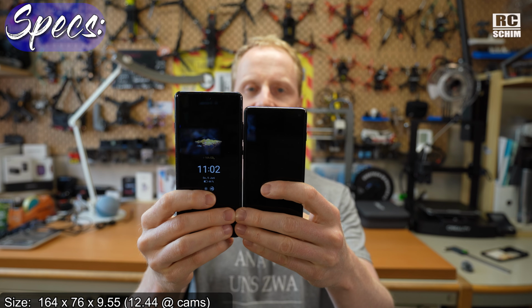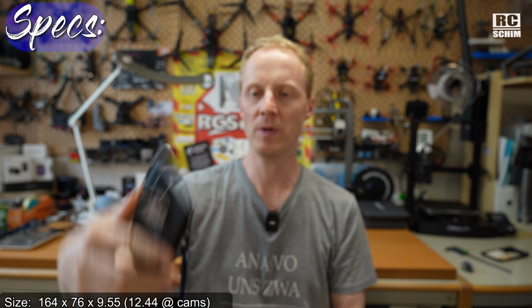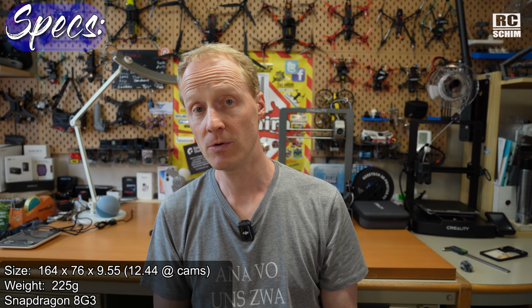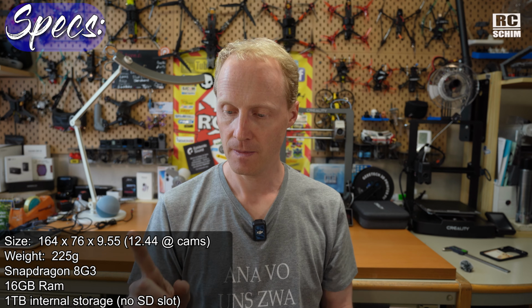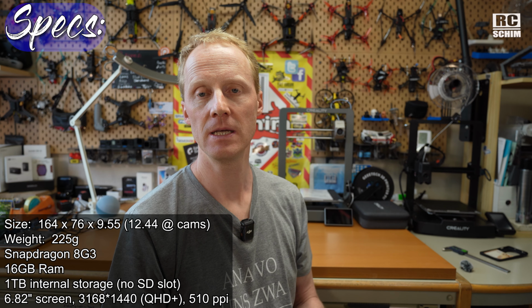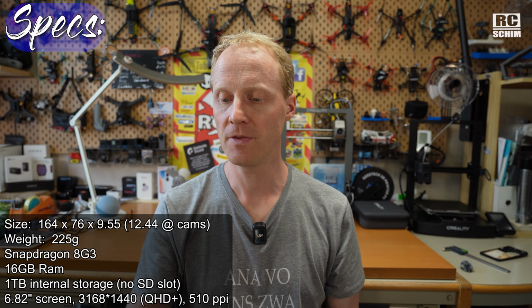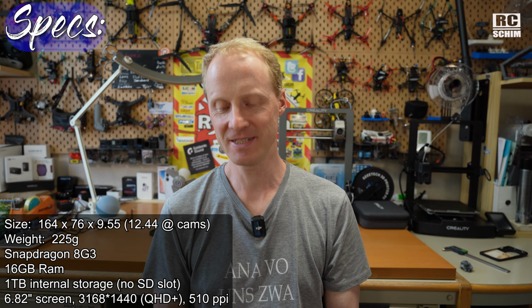It's more than 1 centimeter high, a bit wider, thicker, especially with the camera bulge. 225 grams. It has a Snapdragon 8 Generation 3, which is the top class CPU. The 1 terabyte version that I have here has 16 gigabytes of RAM, 6.82 inches of diagonal, 17.3 centimeters of diagonal, because one of you requested metric units.